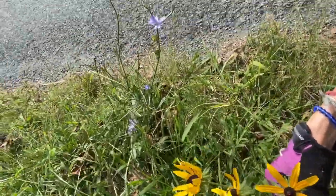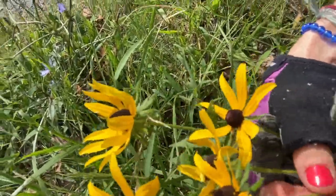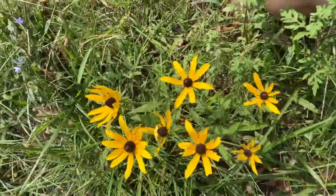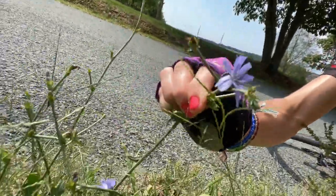And the stems of these flowers have little prickly bristles on them. But they are so pretty. Black-Eyed Susans are my favorite flower. I absolutely love them. The next is Chicory.